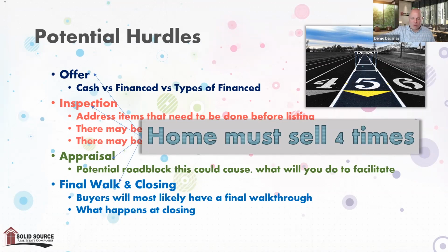And now more than ever, we need to make them understand that this is the part we're really getting paid for in the process, is to work through all of these things, because any one of these things, the offer can fall apart, right? At the offer time, at inspection time, at appraisal, or at the final walk, or really any minute before that final signature is on all of the papers at closing. So we're going to help get through all of that process.